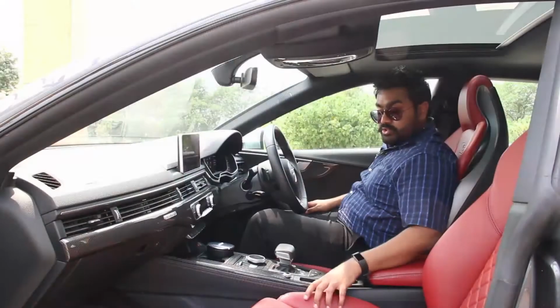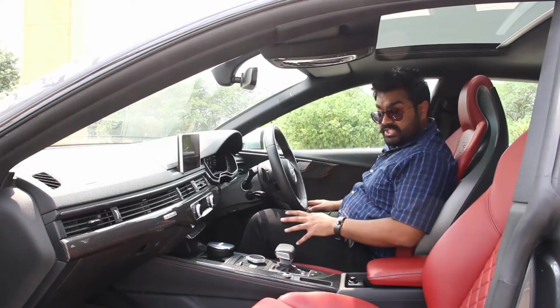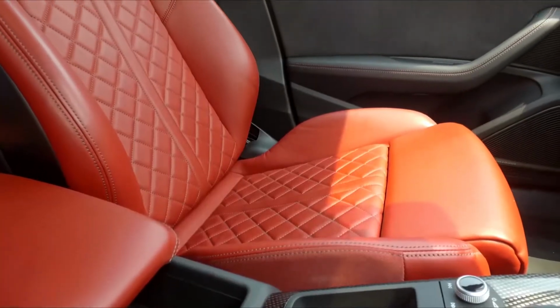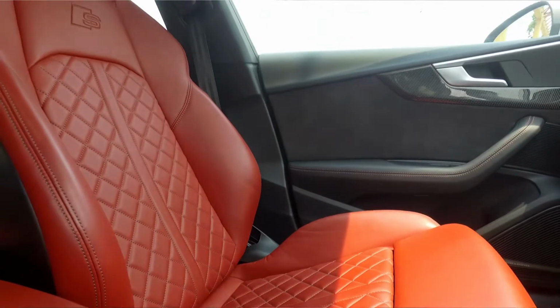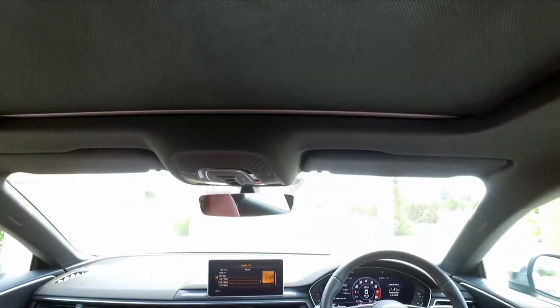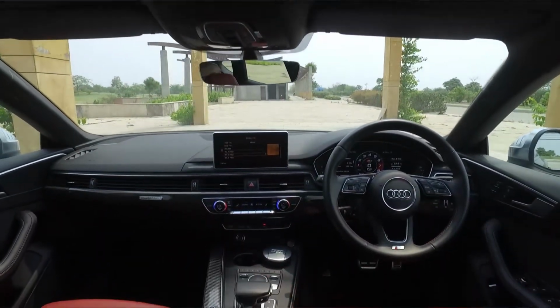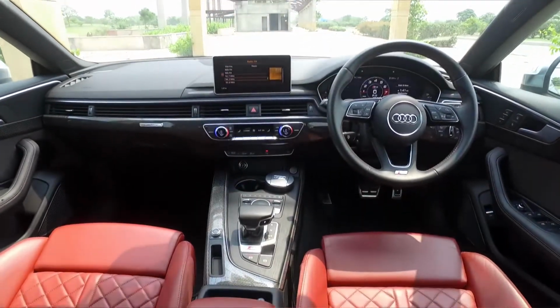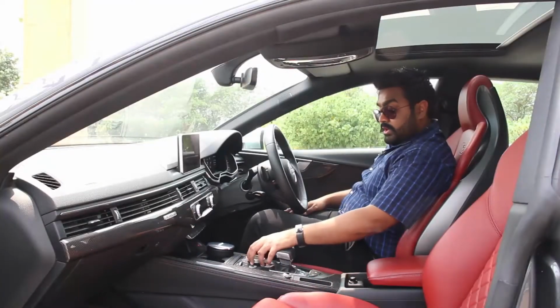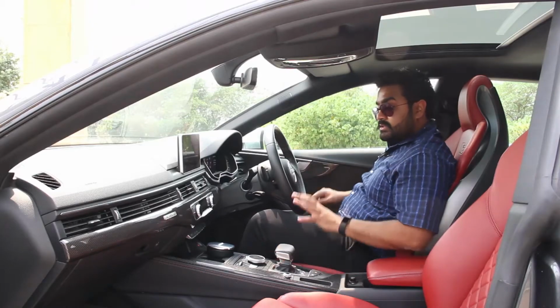And of course another feature to mention are the sports seats up front, which come with a 4-way adjustable lumbar support. Now the front seats are also electrically adjustable, and of course they come with a memory function. Now the Audi S5 comes with Audi's virtual cockpit and of course the MMI controls. This is not a touchscreen, however you have to control it via this dial over here on the center floor console. Let me talk a little bit about the interiors.